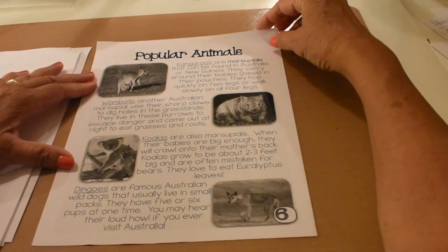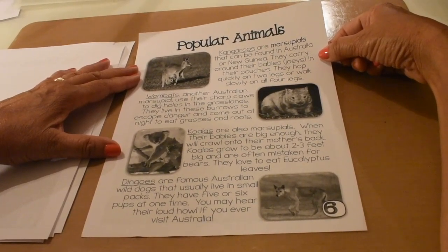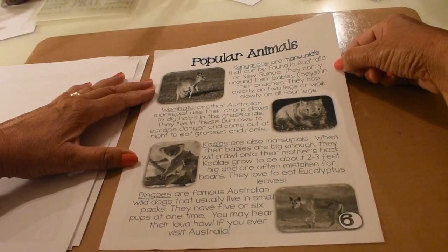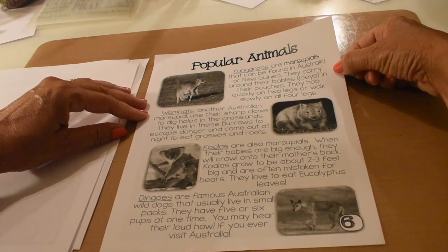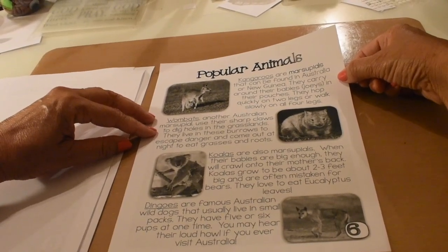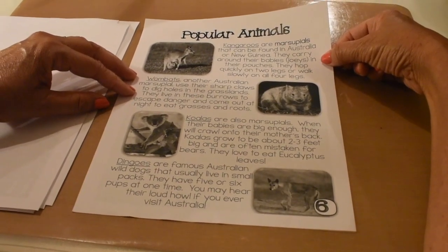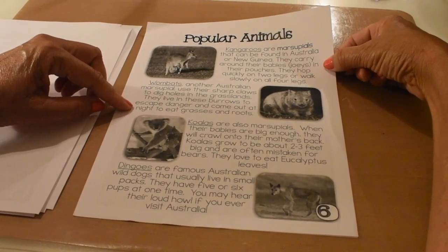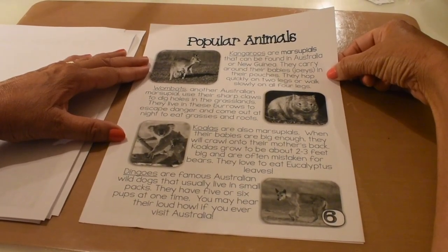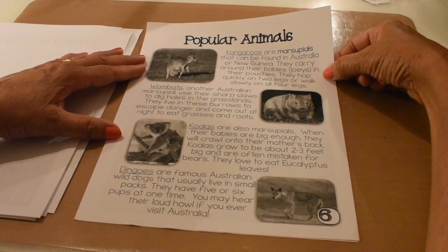Popular animals. Kangaroos are marsupials that can be found in Australia or New Guinea. They carry around their babies, joeys, in their pouches. They hop quickly on 2 legs or walk slowly on all 4 legs. Wombats, another Australian marsupial, use their sharp claws to dig holes in the grasslands. They live in these burrows to escape danger and come out at night to eat grasses and roots. Koalas are also marsupials. When their babies are big enough, they crawl onto their mother's back.